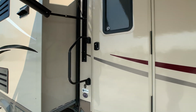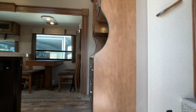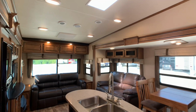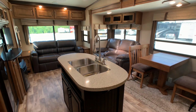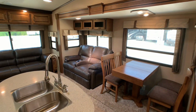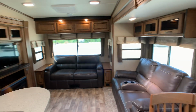Overall exterior length is 30 feet 11 inches, and the exterior height to the large 15,000 BTU AC unit is 12 feet, and the unloaded vehicle weight is exactly 8,526 pounds. That is the UVW, or unloaded vehicle weight. That is what it weighed when it came off the assembly line.